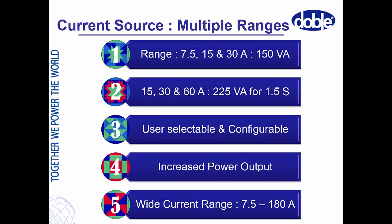A 150 VA current source provides a 7.5, 15, and 30 amp user selectable range. When used in a transient mode, it provides 50% more power for 1.5 seconds. In this mode, the current range is 15, 30, and 60 amps. One big advantage of multiple current ranges is that the source provides more output compared to one wide-range current source of the same rating. By series or paralleling the sources, F6150 provides wide current ranges of 7.5 to 180 amps.